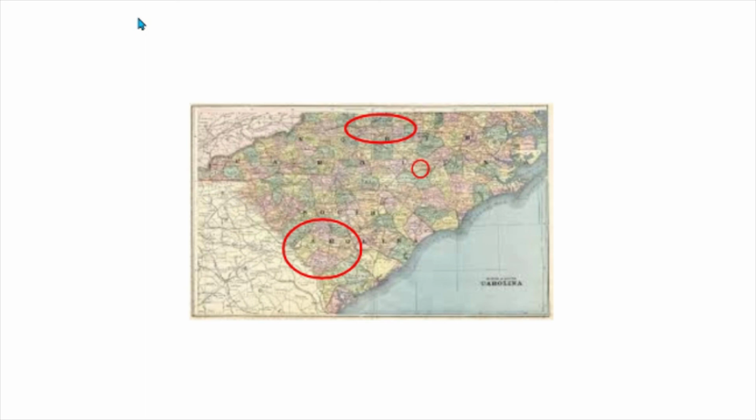Now, the tornadoes that were down in South Carolina had actually formed in Georgia, and basically as soon as they formed, they crossed the border into South Carolina, and that's really when they intensified a bit and became severe.